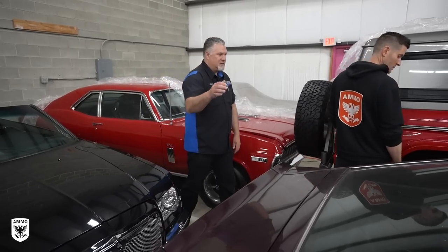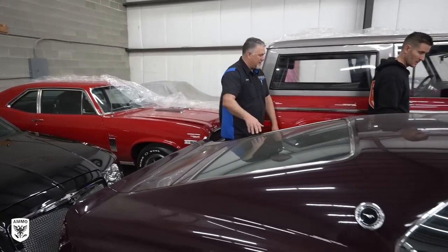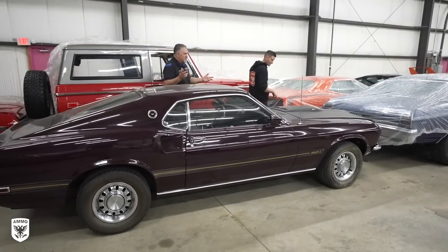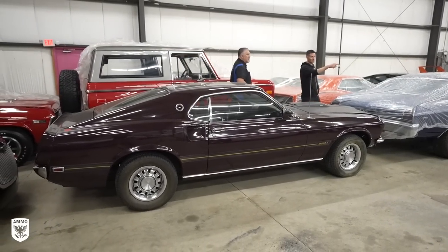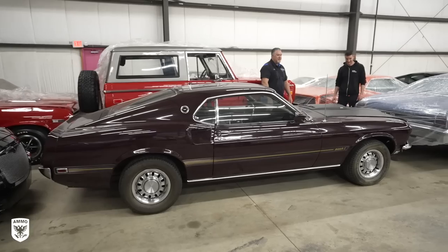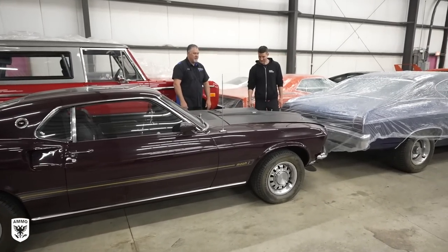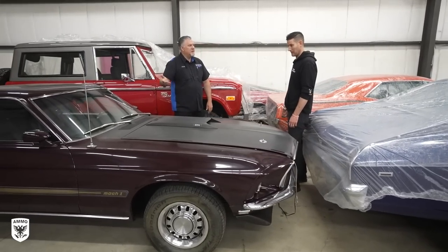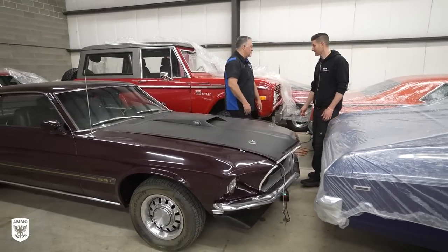Nice. 69 Mustang fastback. I've never seen this color. This is great. It's like a black cherry type color. Yeah, kind of like the Porsche over there. I'm not 100% sure what the actual name of the color is. I have to do a little more research on that, to be completely honest with you. But neat car, 351, Mach 1.